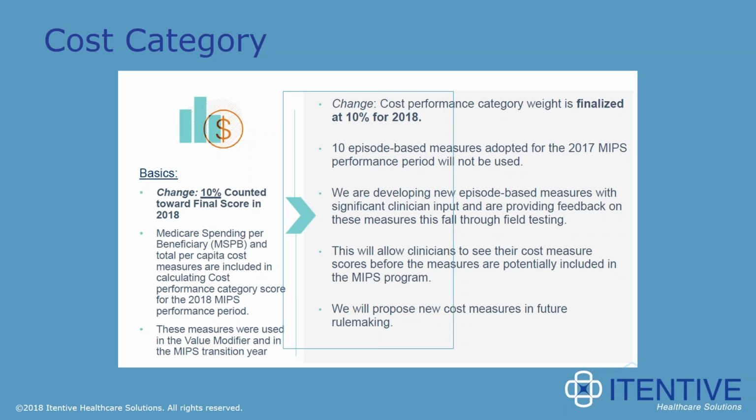The third category and brand new this year is the cost category. It's going to count for 10% towards your final score and include just 2 measures, the Medicare spending per beneficiary and total per capita cost. These should sound vaguely familiar. They were used in the value-based modifier program prior to MIPS.